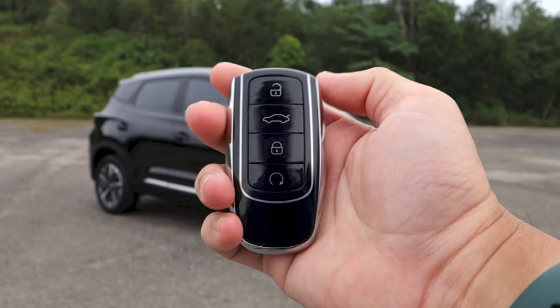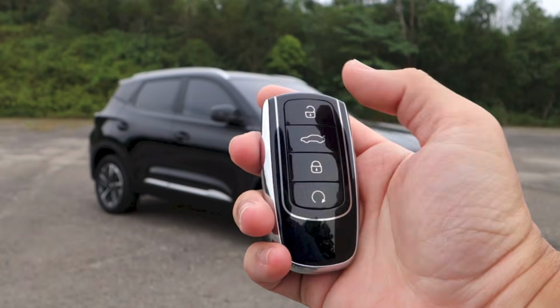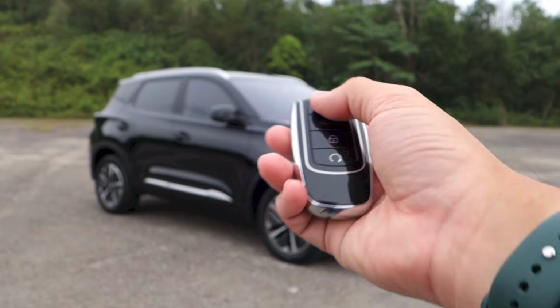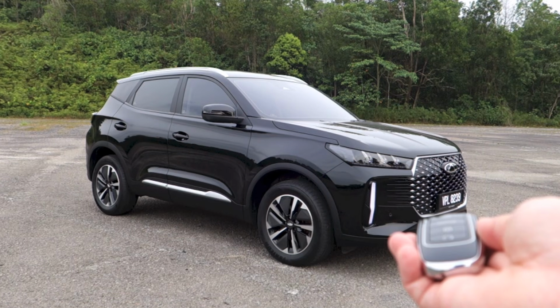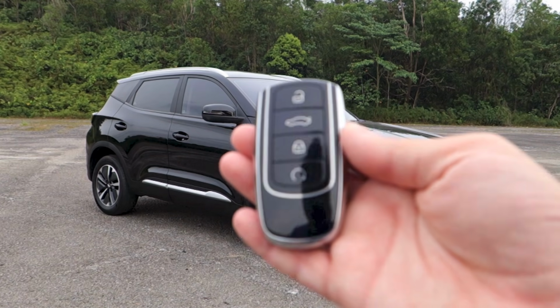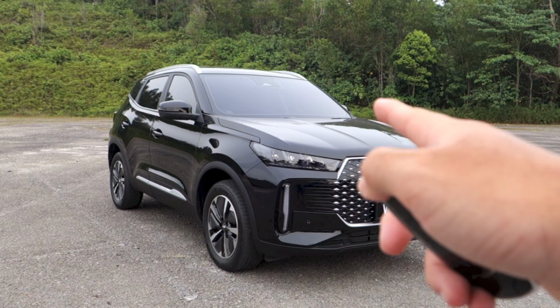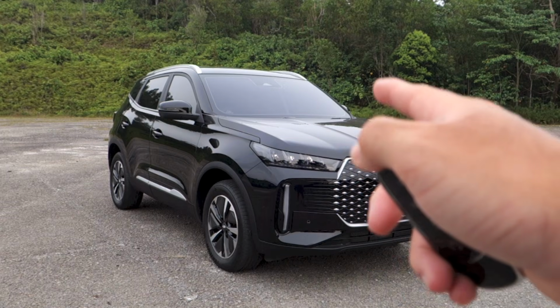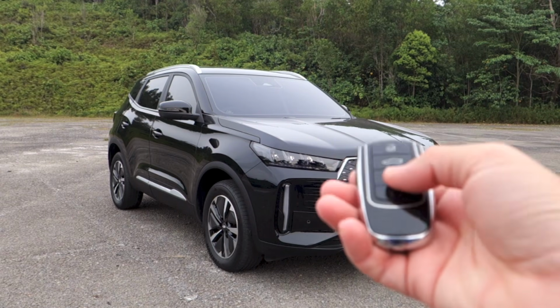So here is the key fob. Let's go ahead and start it up first. There are welcome lights as you unlock the car. Standard for the Tiggo Cross in Malaysia is a remote engine start system. So to use the system, first make sure the car is locked, then press and hold this button.